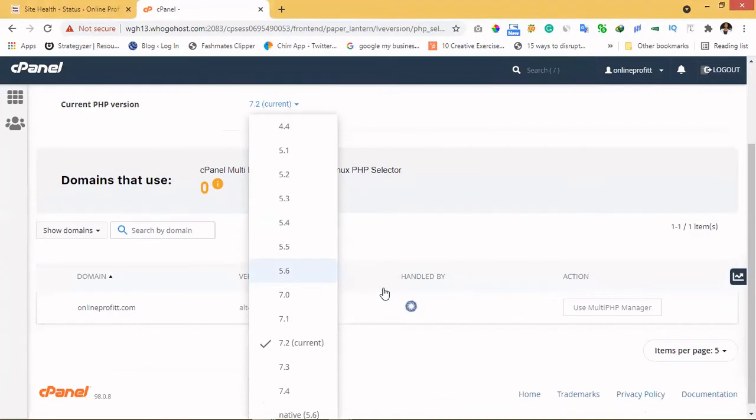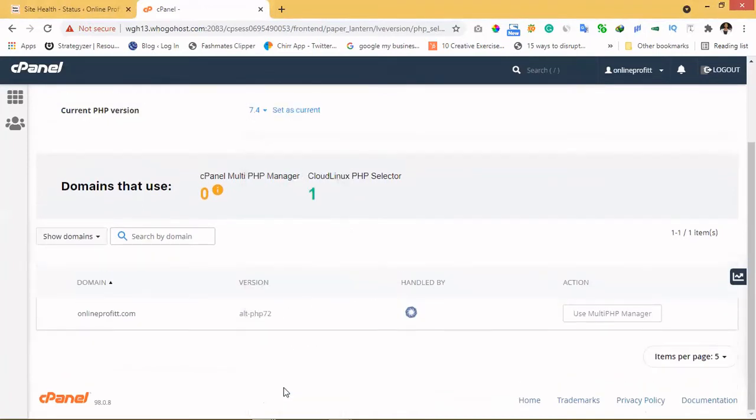Obviously, I'll go for 7.4. So this is the current version. This is what you need to do, just select it. Once you've selected it, click set as current, so that it will be set as current.